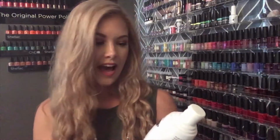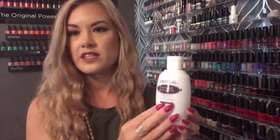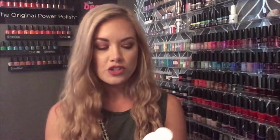So the next one that I have is the Spa Ritual Infinitely Loving Oils. This was the Chinese jasmine fragrance. I love the Spa Ritual products. They're vegan, they are natural, paraben free, they smell really good, and it's not a fragrance. It's always essential oils or a botanical or plant-based smell inside of there.